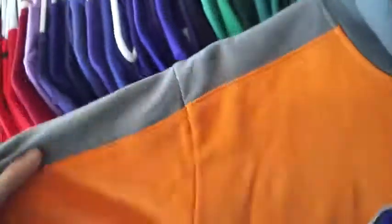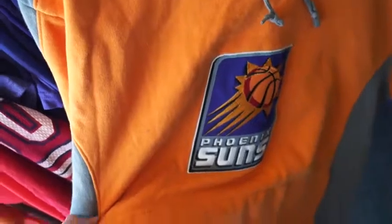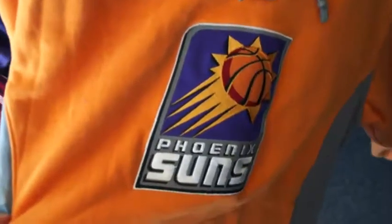Lord have mercy. Phoenix Suns, man. The nice, beautiful, dark macaroni colorway. Actually, that's just straight orange. I'm blind. And also, you got that slate alien spaceship gray going off throughout. Definitely an acquisition.